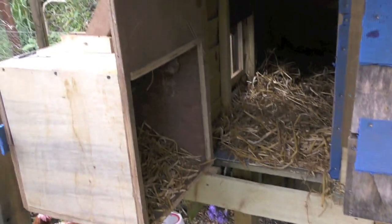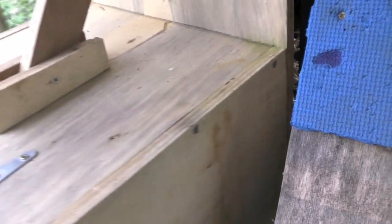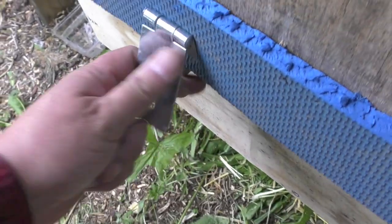Right, guys, so this is the coop with the door open. I've put a nesting box in that one. So that's in the door itself. That's the door. We've got an access panel at the back here, so we get into the nesting box. It's actually part of the door. And then inside, we just put a good layer of straw. So hopefully they'll be nice and warm in there tonight.